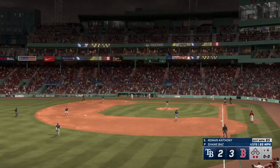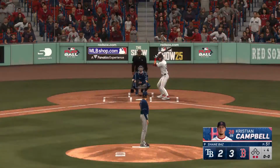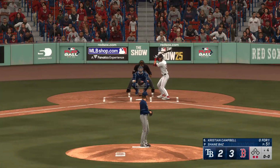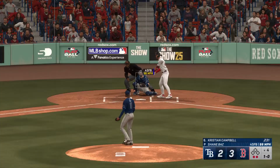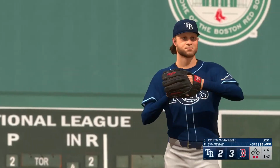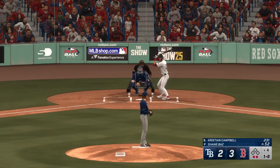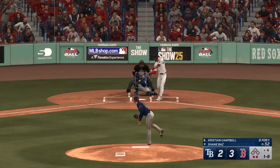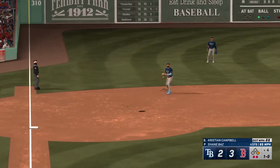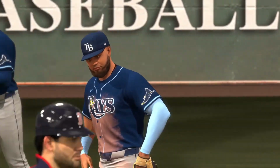Now batting, second baseman Christian Campbell. 2 outs, base is empty. Christian Campbell up next for the Red Sox. Rolled out to second in his first at bat. And that's a little high. Two down, nobody on. We're here in the bottom of the fourth. In the air on the infield, Caminero brings it in for the third out. Red Sox go down quietly, and it remains a 3-2 ball game.